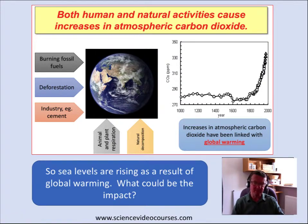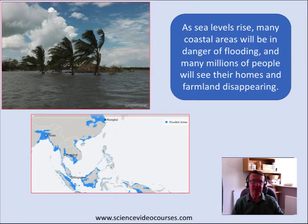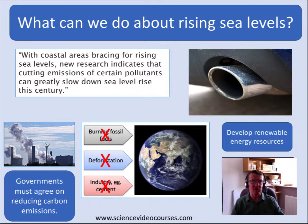So, what's the impact? Well, the impact is we're going to see in coastal areas dangers of flooding, and you may not think that sounds very dangerous. But look at this map here. This is Asia particularly. This is the deltas down here, and you've got Bangkok up here, you've got Shanghai. Where you see it blue, you can see all these areas here are in danger of flooding. But the key thing is that millions and millions of people live in these areas, and if we have this flooding in these coastal areas, they'll see their homes and their farmland disappearing, and this is what's happening at the moment.